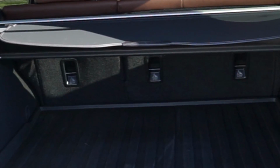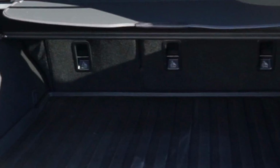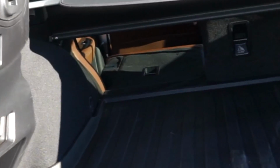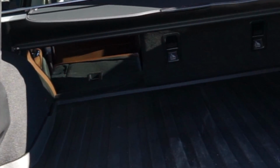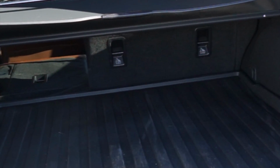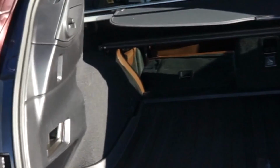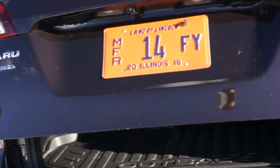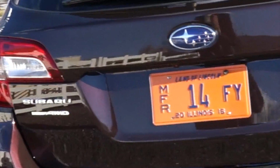Both of those seats, of course, fold down in a 60-40 combination, and the handle gives you the ability to actually do that right here, and you'll notice that seat just folded down. So you can see lots of cargo room back here. Take the privacy screen out, and you get tons and tons of room back here. Hit the button up above, and the hatch comes down all by itself and closes.